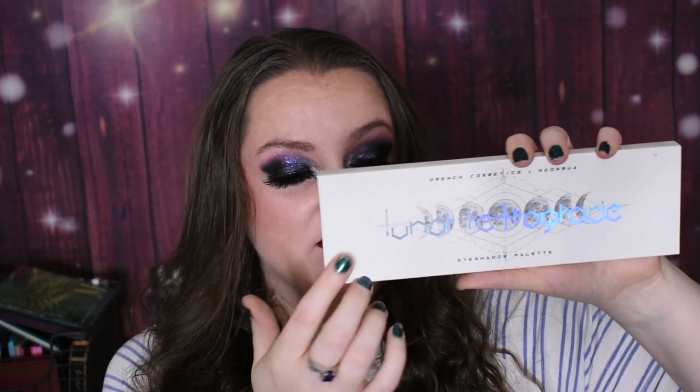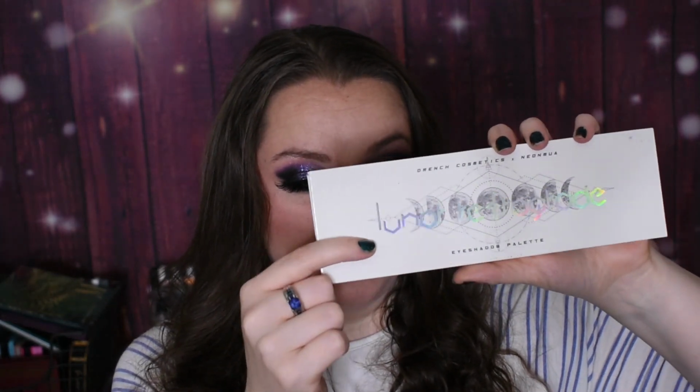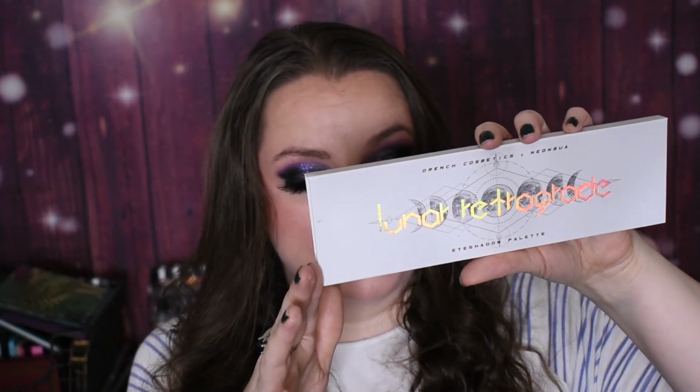A gorgeous little palette. And then coming in at number 6 was the Drench Cosmetics Lunar Retrograde, and this one you've got the phases of the moon, you've got Lunar Retrograde written in hollow type here. I just think it's a really pretty palette, and then again on the actual palette itself you get that same look, which I think is awesome.